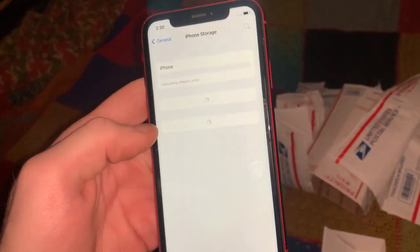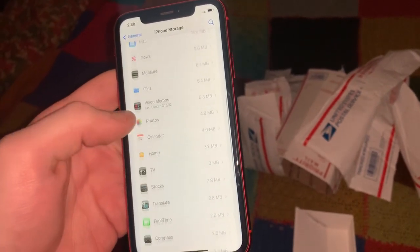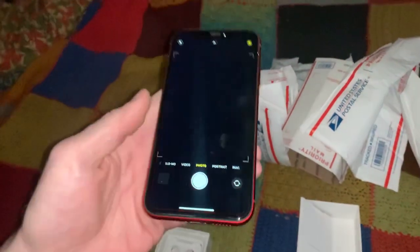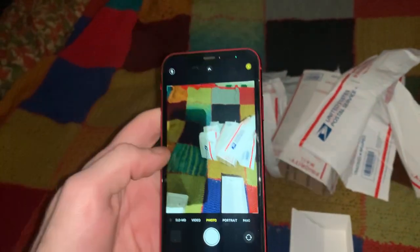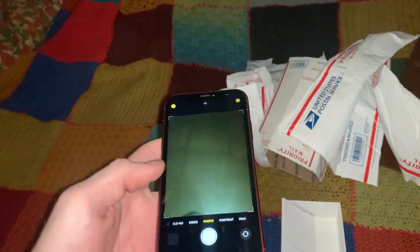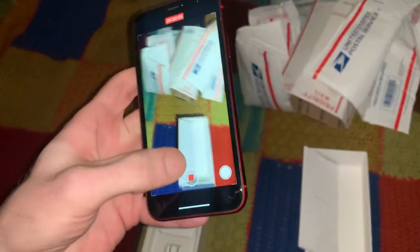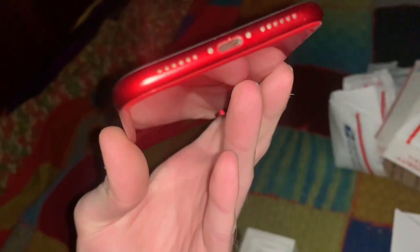Let's see, go to iPhone storage. How the hell is the weather taking 120 MB? So, let's check the important parts. Let's go to camera. Camera works. Front camera works. Testing video. Testing video. Yeah, microphones work. Even though they're clogged. I hate that about iPhones. That's the only thing I don't like with iPhones. Your grills get clogged over time.